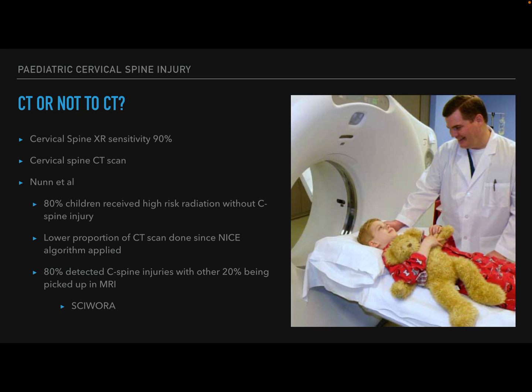So when this was brought in, the network looked at all the images. It looked at how many CT scans were done prior to the guidance coming in, and how many CT scans were done after the algorithm in paediatric patients. So what they looked at was the sensitivity of scans and how often the scans were being performed. What we found is that cervical spine X-rays had quite a good sensitivity of about 90%, and for cervical spine CT scans, 80% of children who were suspected of having C-spine injuries, who underwent CT, didn't have any injury found.